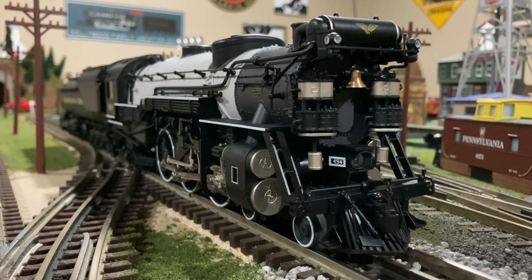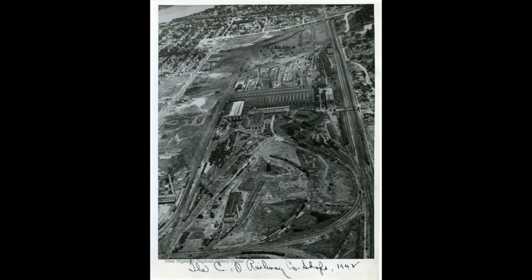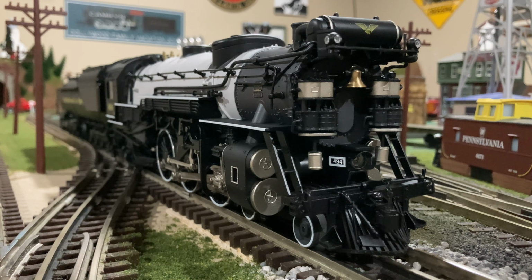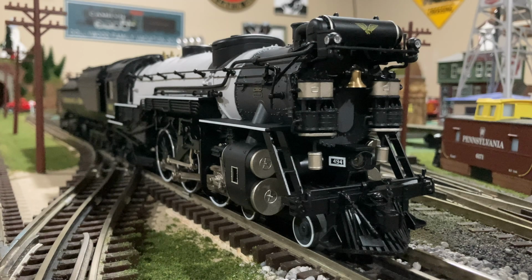Like phoenixes rising from the ashes, 494 and her siblings were transported to Huntington, West Virginia in 1946 to undergo a transformation from a 4-6-2 Pacific into a 4-6-4 Hudson. The F-19s were given a larger firebox, an additional trailing wheel underneath the firebox, roller bearings, and a Franklin Type A poppet valve gear. All except 494 also received streamlining and were given a yellow paint scheme. The locomotives were reclassified as L1 type Hudsons and were given the name Yellow Bellies.